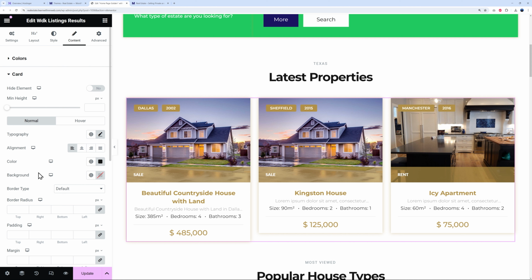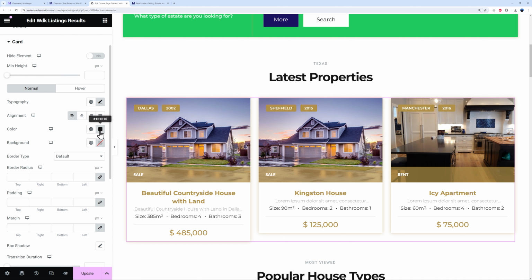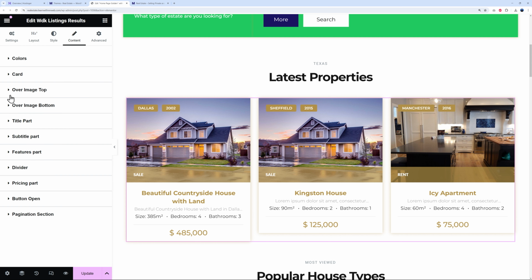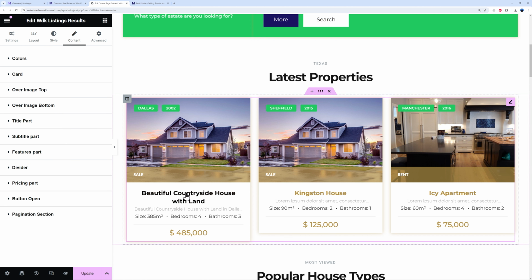So if you go to card, make sure there is nothing to change here relating to colors. So when it comes to card, it's only black, so this is fine. Let's move to the next one, over image top. And right here, as you can see, the background again is gold. So we want to change this again to primary color. And these are those two here on top, okay? And then we have the content here. We have the title, the price. We want them to be changed to probably dark blue in this case, okay?